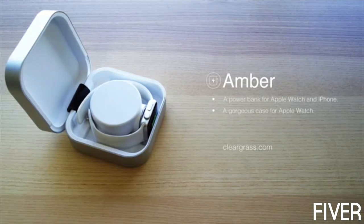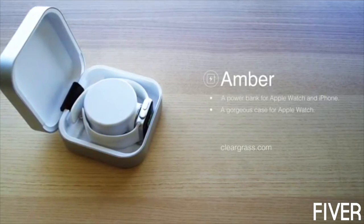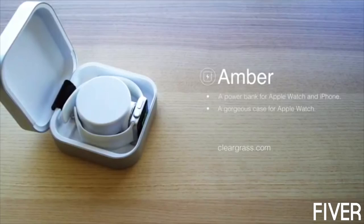We have already completed a working prototype and now need your support for the next stage of production. We hope that Apple Watch users from around the world will support Amber. Thank you.